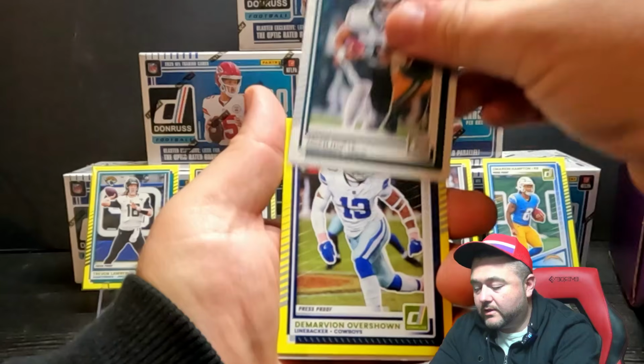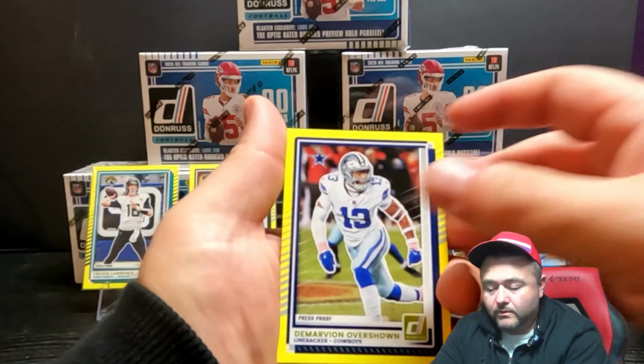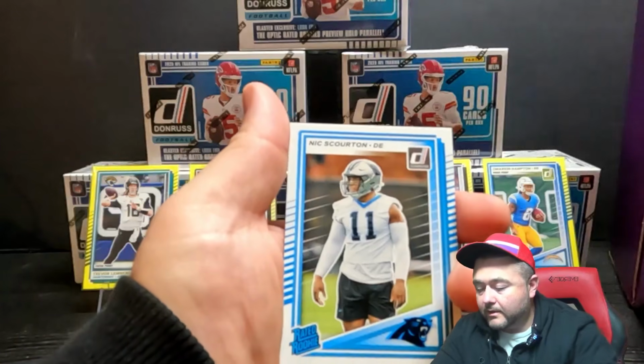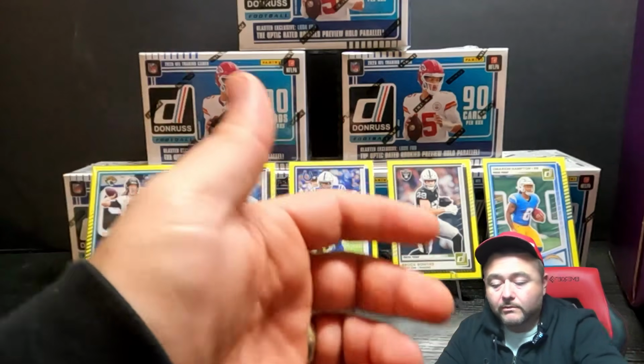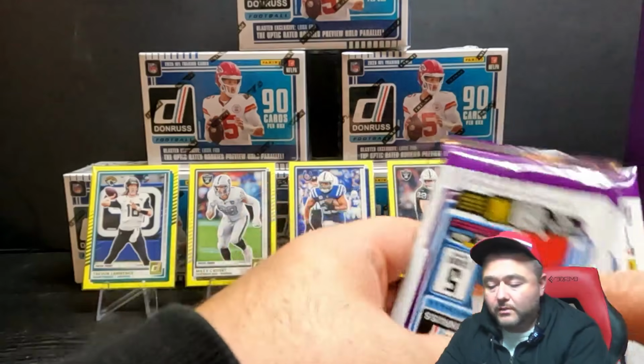Jalen Hurts. DeMarvion Overshone. I think we're getting lots of duplicates here, believe it or not. James Conner. Nick Scorton. Trevor Lawrence. Again, I guess that's to be expected when there's really no inserts or variety here. It's feast or famine, apparently.